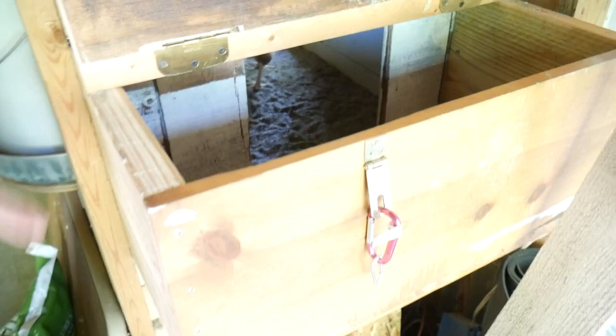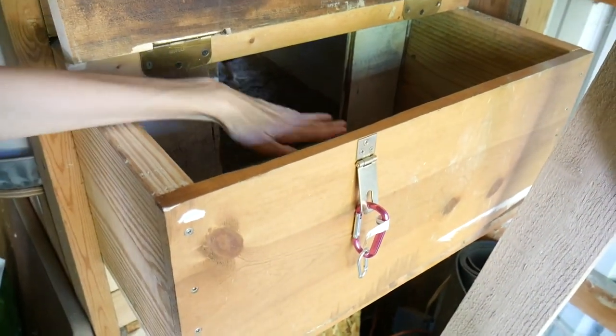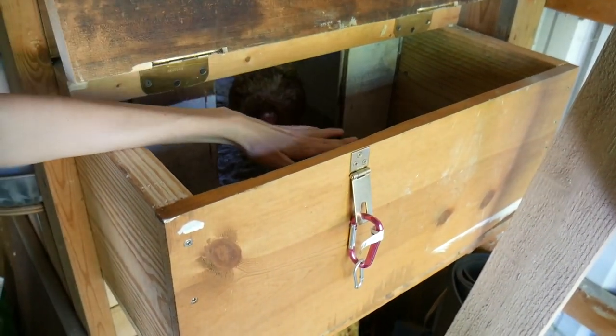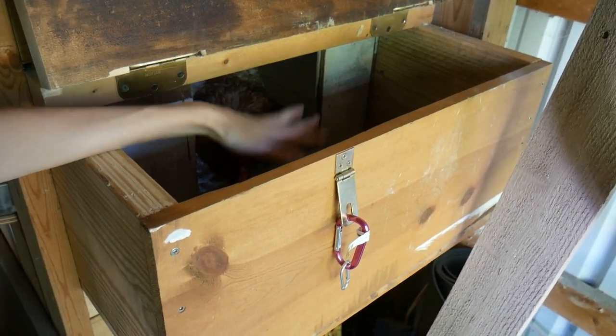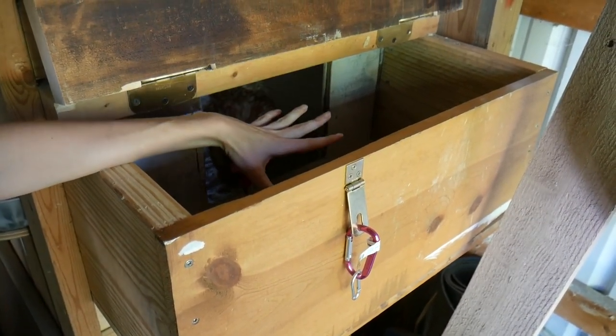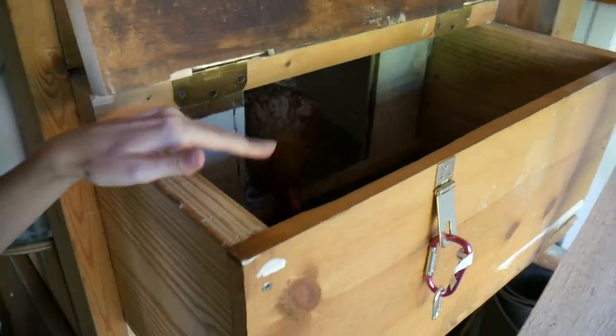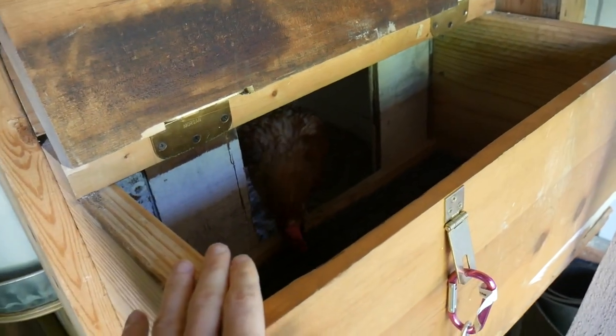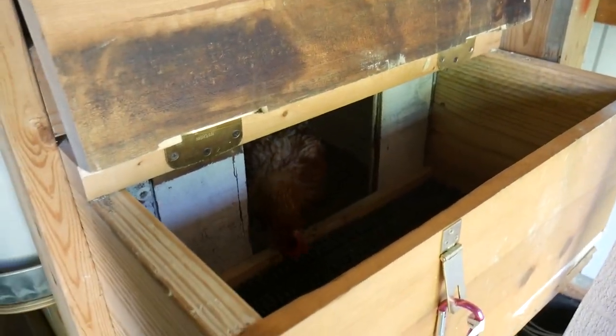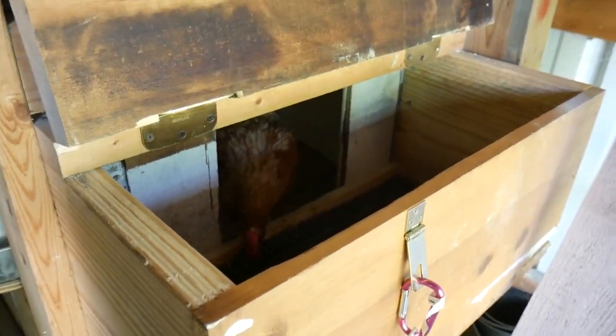And another thing with nesting boxes is you don't want to build them too high. You don't want it to be so the chicken can stand up in it, because if they can stand, they're going to poop in it. And you don't want poop in your nesting areas. That's how you keep your box clean. So build it short. Keep it short. 12 inches or under should be fine. I think that's a really good tip. Super tip.